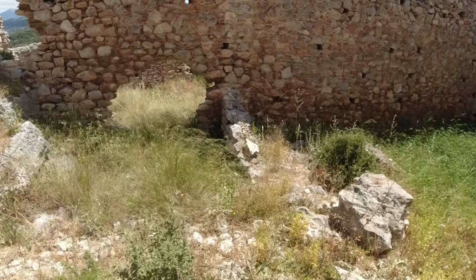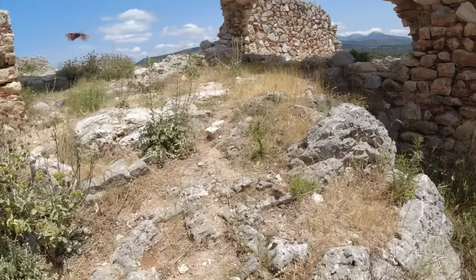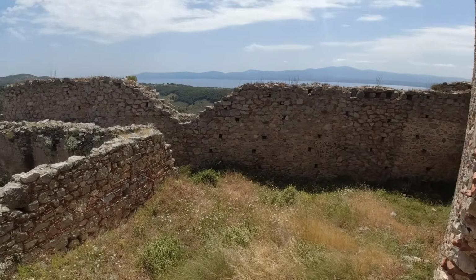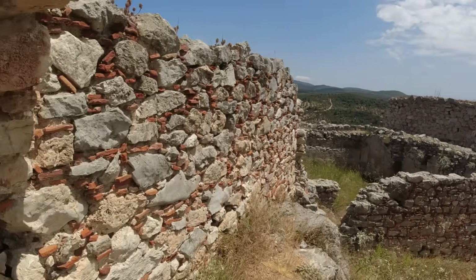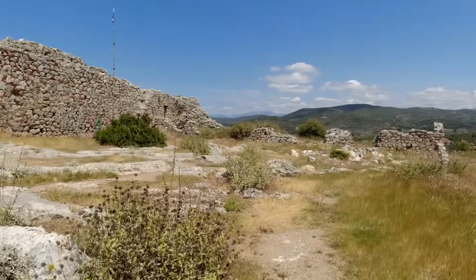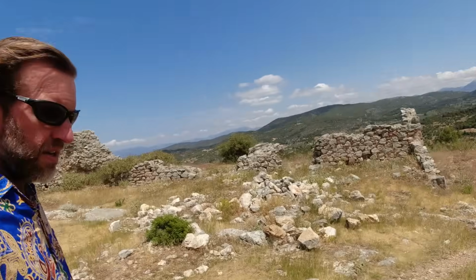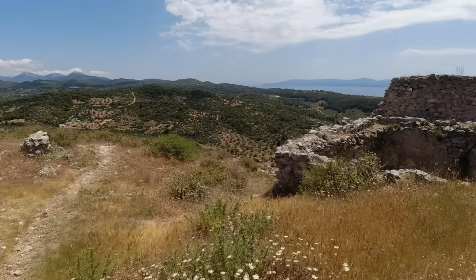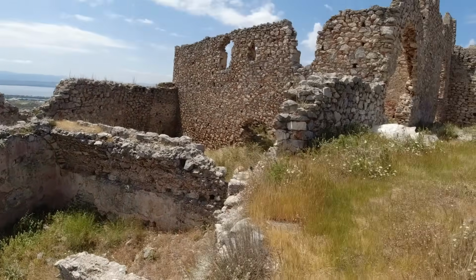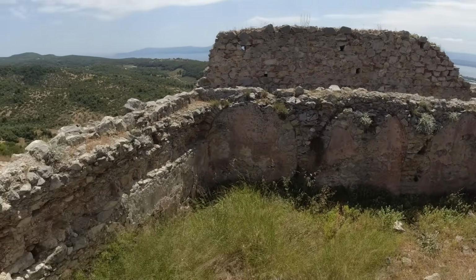All right, let's do one last little walkthrough of the castle here before I take off. I think that I'm going to skip going to those other towers and get rolling because there is so much more to see. I haven't even gotten to the first of the places that I want to visit today, which is just a 15-minute drive from here, but then there is much more beyond there. So we have a lot of ground to cover. Let's do it.